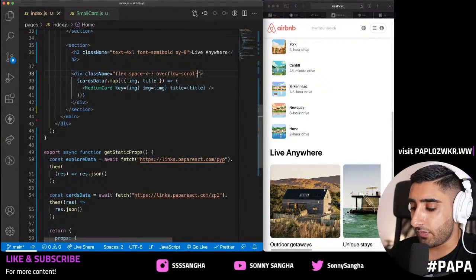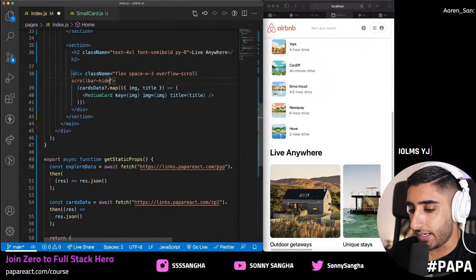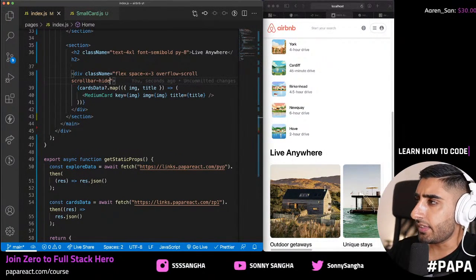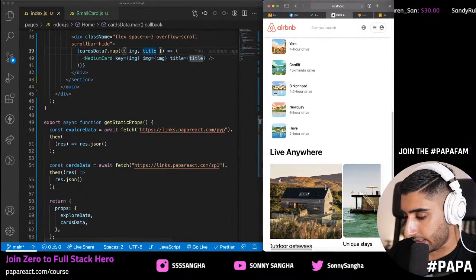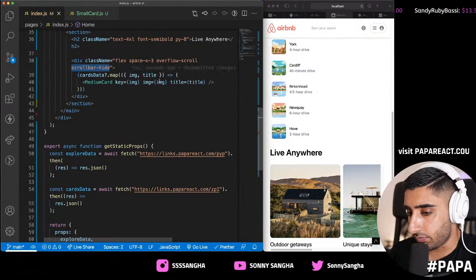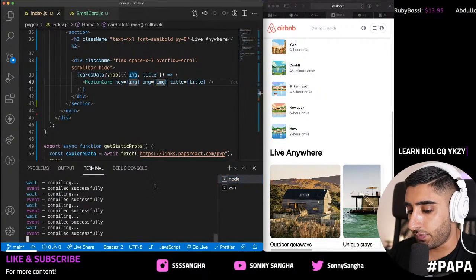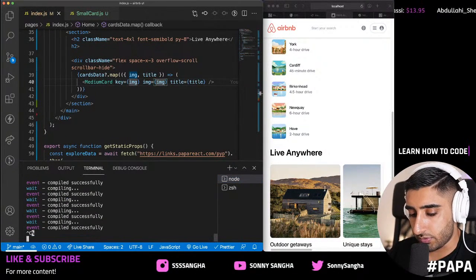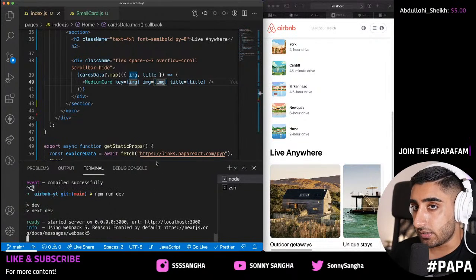So at this point, where we've got the overflow, now I can say scroll bar hide. And just like that, I think it's scroll bar hide. Let me have a look. It's scroll bar hide. Yep. It's just like that. And this should hide. So what we actually need to do is we're probably going to need to restart our server to get that to kick in. So because we've made a configuration file change, I'm going to do Control C. I'm going to do npm run dev to restart my server.